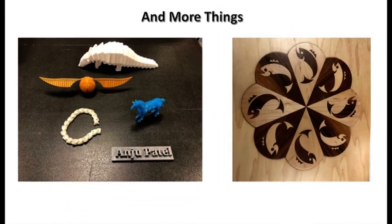In this slide on the left, we're showing a number of pieces that were 3D printed. And on the right, we're showing pieces using the laser engraver where we made inlays.